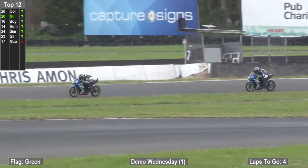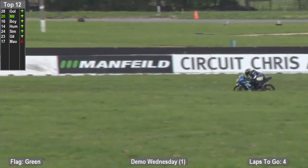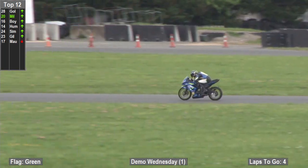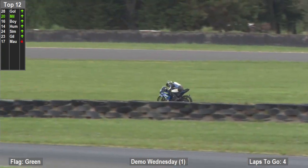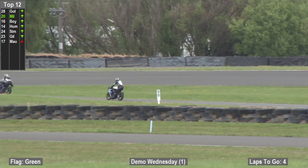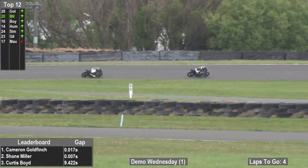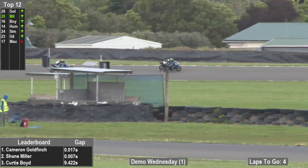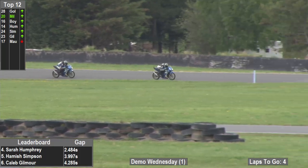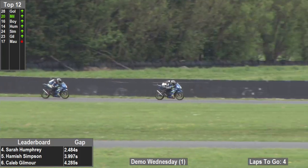Yeah, it's exciting. Look at that, 7 thousandths of a second, less than 100ths of a second between first and second. Cameron Goldfinch from Wanganui on the 28 machine goes through there, but Shane Miller so close behind him with the fastest lap so far, 7 thousandths of a second behind. Curtis Boyd there in 3rd place, and Sarah Humphrey, Hamish Simpson, Caleb Gilmore, and Justin Maunder as well. In fact, Justin Maunder looks like he's pulled out. I saw a bike slowing down on that centre or back straight somewhere along the line, so we'll see what they're doing down the back straight.